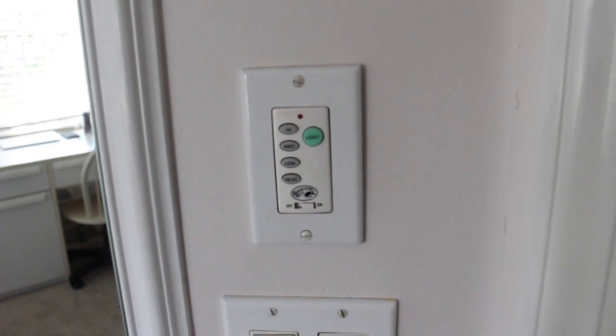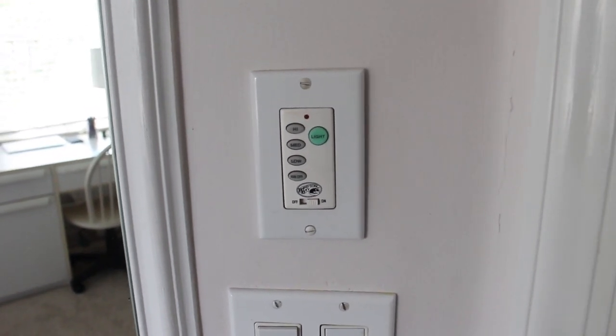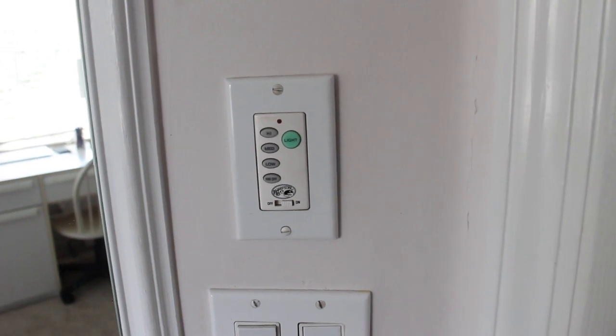And then above here I have my little fan. I honestly forgot I had a fan, I just never use it. That also has a light, but the light doesn't work, so it's not very helpful.